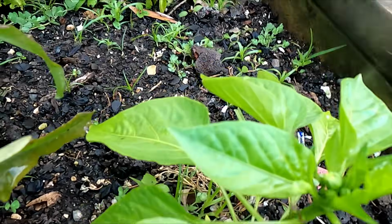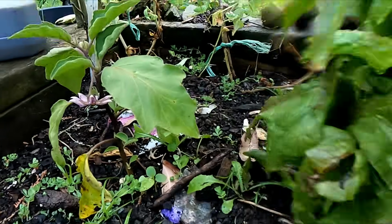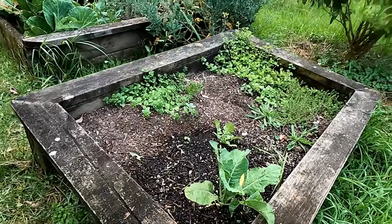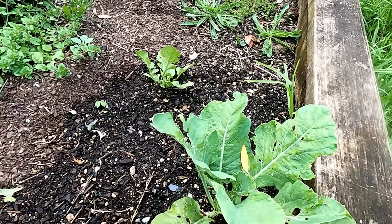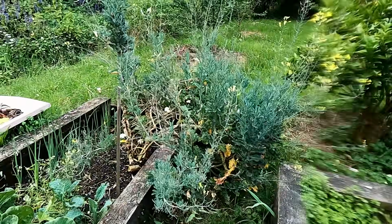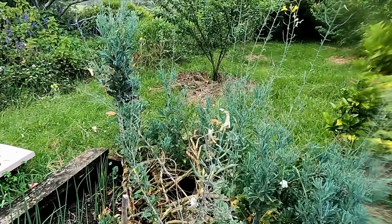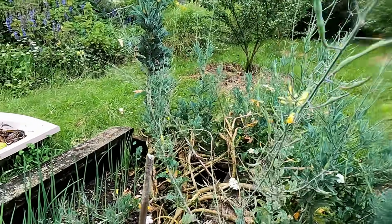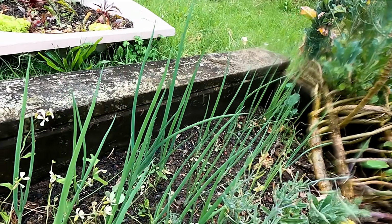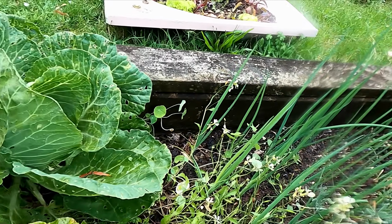Capsicum looks like it's just about to start flowering. The eggplant have been flowering for a while now. Nano's garden, she's only got this one. We're pretty sure this is a cauliflower. In this next garden over, the kale has gone to flower and it's now going to seed. I've got some spring onions in here. We're hoping for plenty of raw fish this summer, so spring onions are always good.